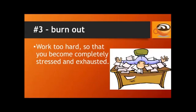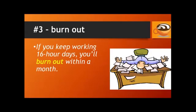Number 3. Burn out. To burn out means to work too hard so that you become completely stressed and exhausted. For example, if you keep working 16-hour days, you'll burn out within a month.